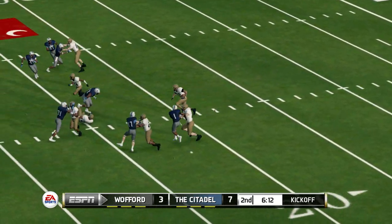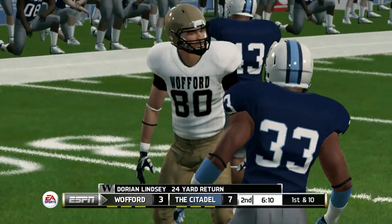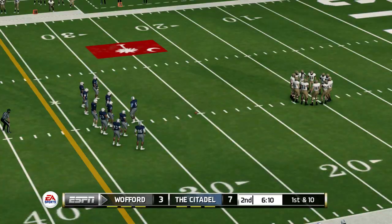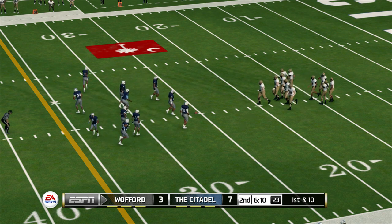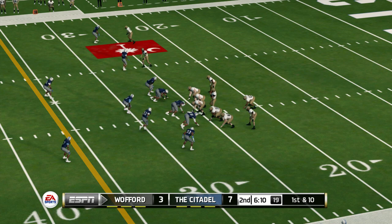He'll take it from the two. He makes it to the 25-yard line. Momentum swings have been fairly even. And with so little separation, this game can be drastically changed on just one or two plays.